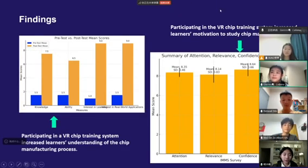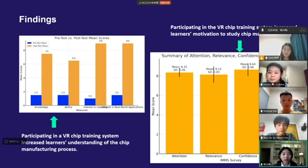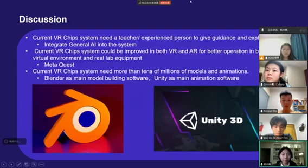Findings. The first picture shows that participating in the VRChip training system increased learners' understanding of the chip manufacturing process. And the second picture shows that participating in the VRChip training system increased learners' motivation to study chip manufacturing.